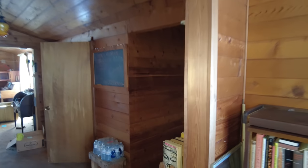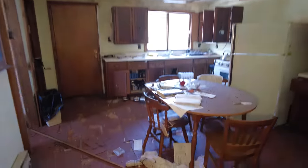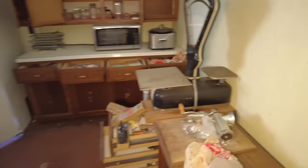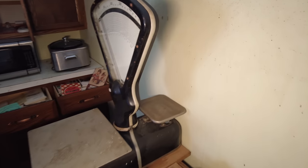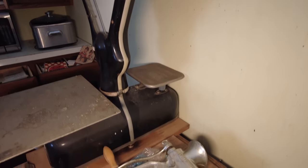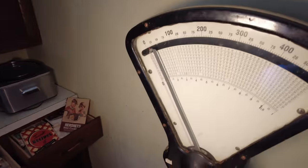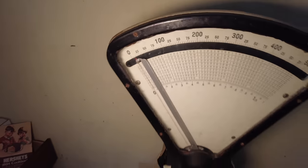All right, what else we got here? Guess we'll move on to the kitchen. Nice big kitchen. Some really cool stuff in here, guys. Check out this scale. I have never seen a scale like this before in somebody's kitchen. It's huge. Right? Look at that.